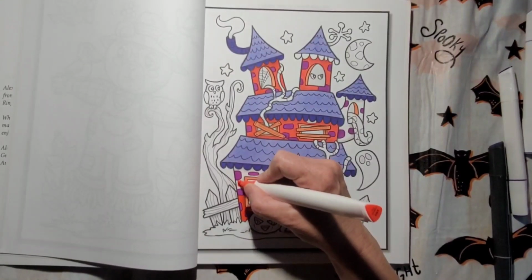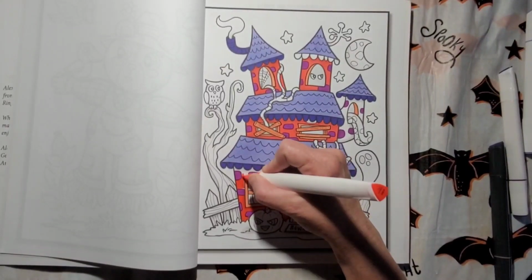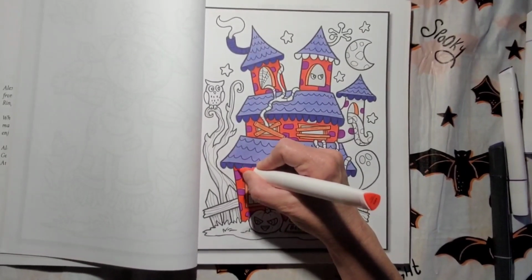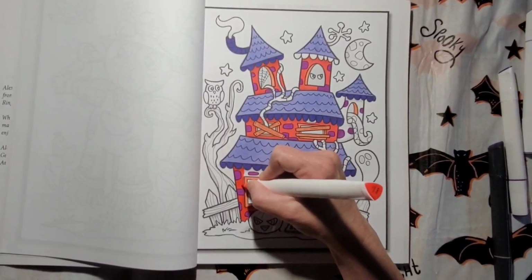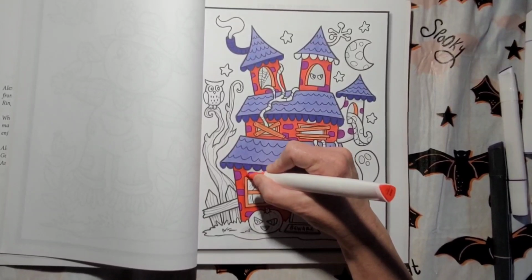I have one Thanksgiving book for next month. I can color in for Thanksgiving. If I get in the mood to color Thanksgiving, I might.